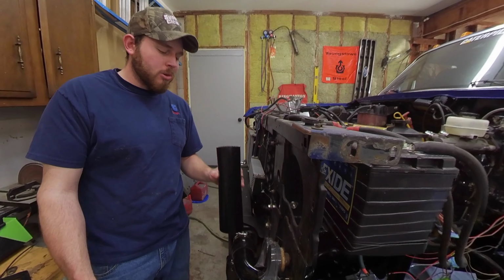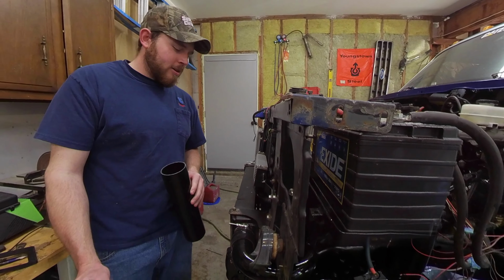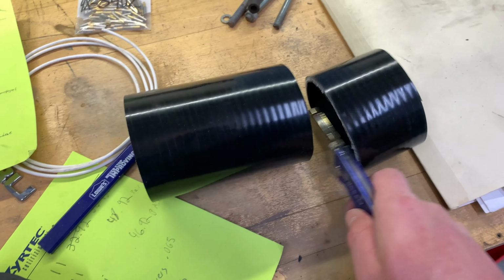And someone actually suggested putting a little hairspray on these, and that'll help to hold it on there. That's what I love about YouTube. You learn all sorts of new tips and tricks. I'm gonna go ahead and get these taken back off of here. We'll measure them up and we'll cut the silicone coupler down and put it all back together.